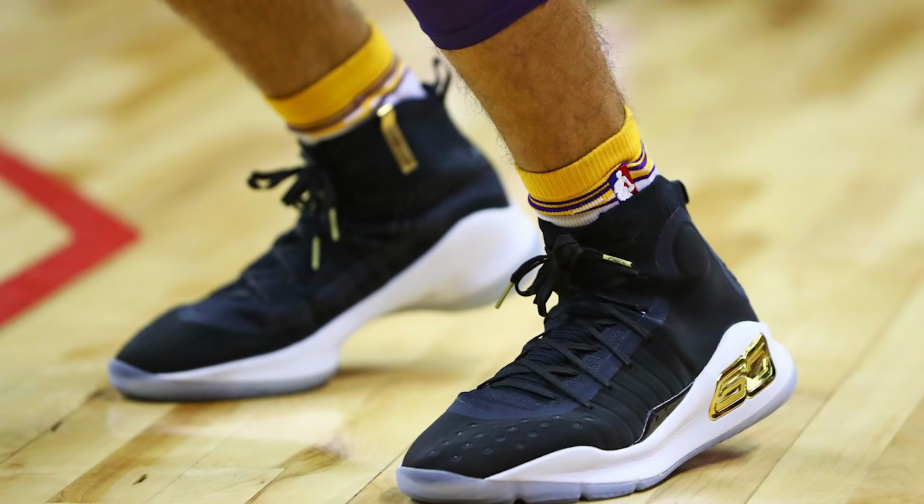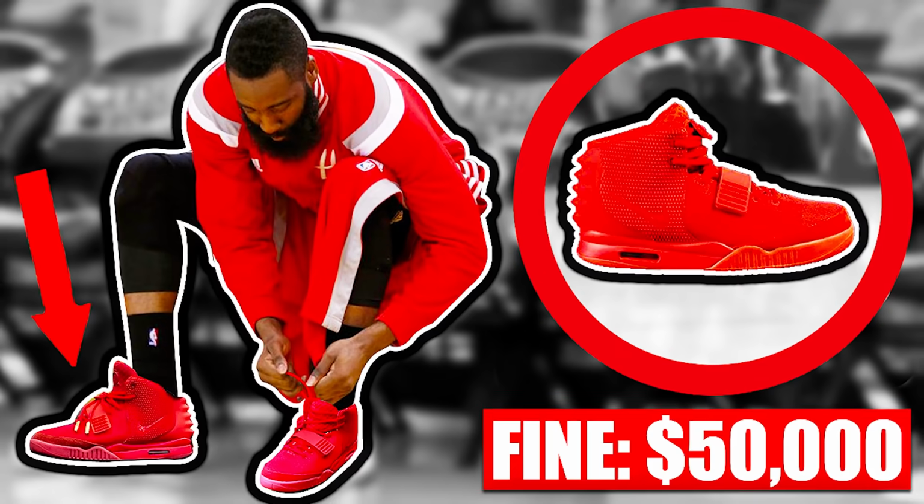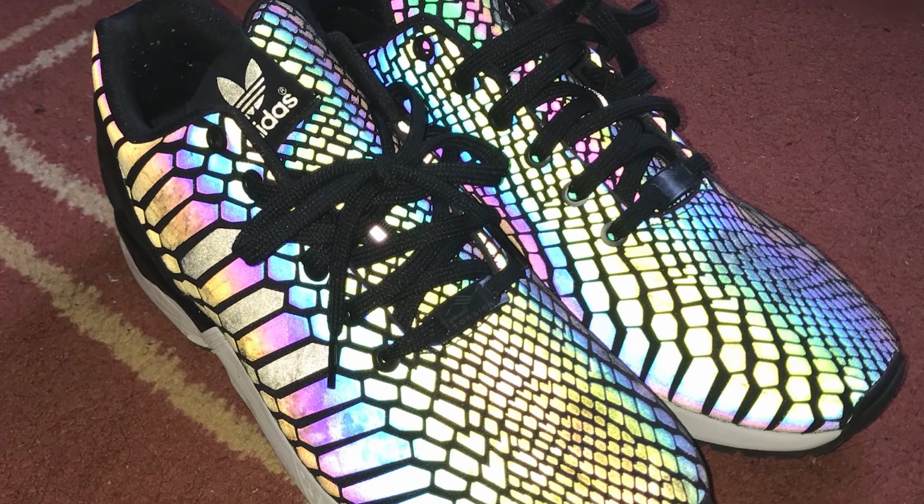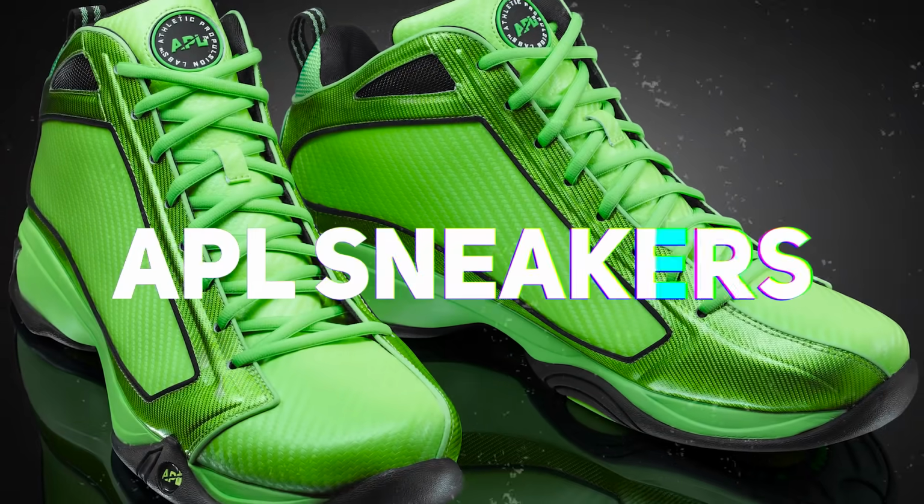Now, with players around the league constantly signing shoe deals, it's crazy that there's actually been plenty of shoes the NBA has recently banned, with fines that come with wearing them. Now, with some shoes in the NBA banned for branding issues, reflective material, or some other issue, this shoe is one that actually increases your jumping ability.